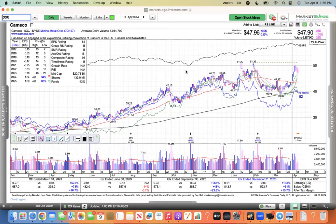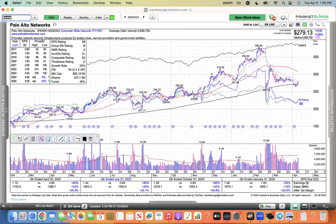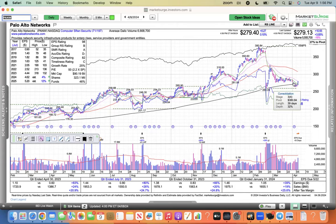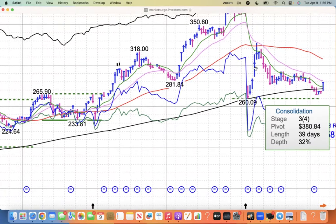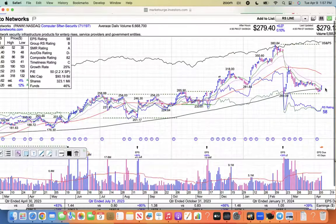I have one more thing, and that is I'm looking for some stocks that have been beaten up, oversold, unloved, that are quality stocks. And I think Palo Alto's fits in that category. I don't know if it's making a bottom here. It sure looks like it. It hit that 260 following its earnings report, and then it traded up to its moving average and got rejected. It continues to get rejected. But I'm going to watch this.